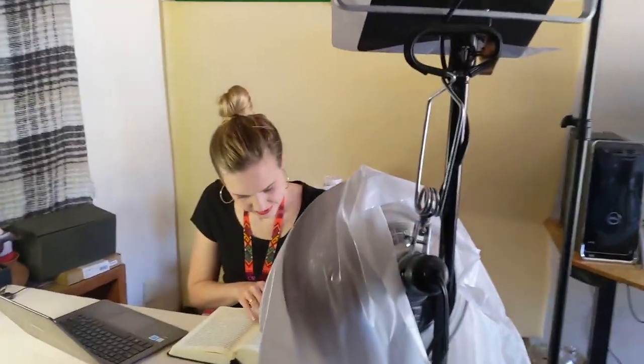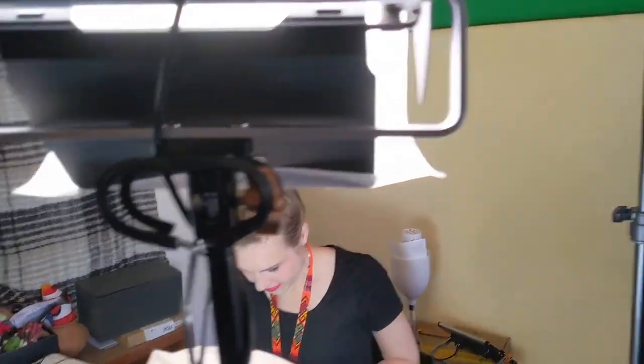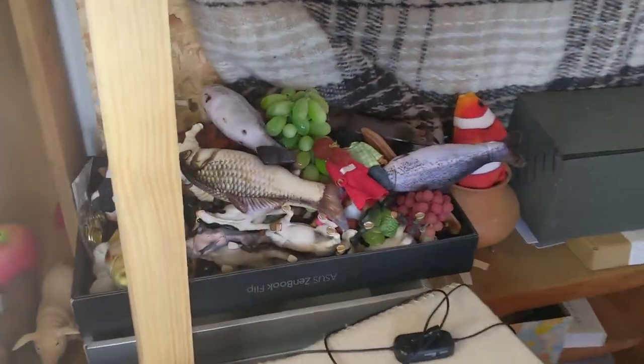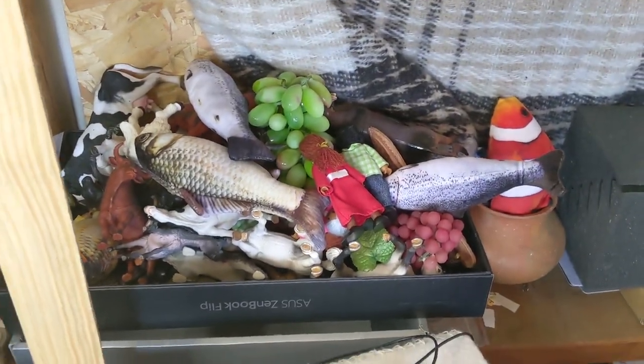And so we've got these lights. We use shower curtains to diffuse the light on these. So it's a nice budget way. Let me turn on some of these. And then we have a little ring light to accent a little more. We've got a big pile of toys here and props.